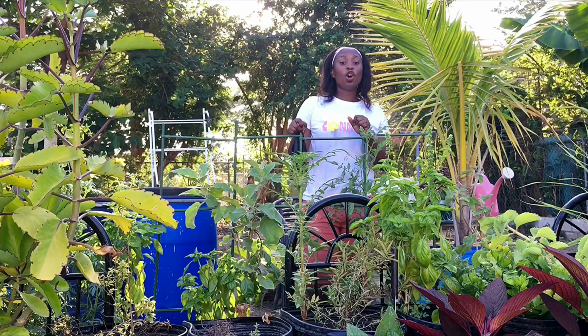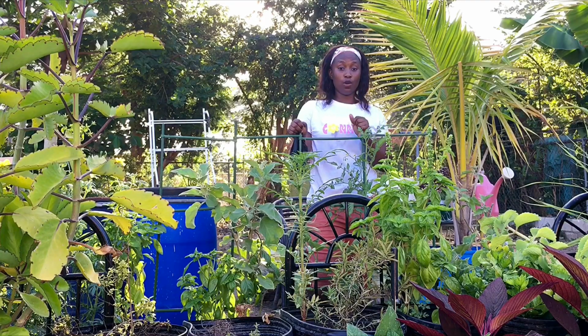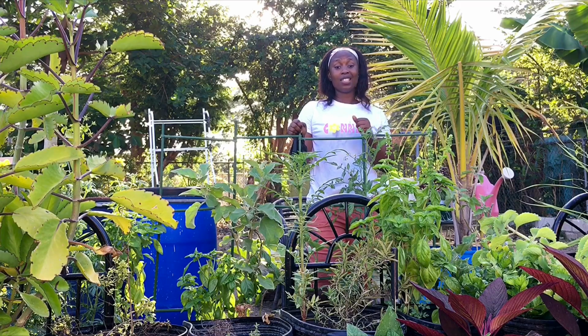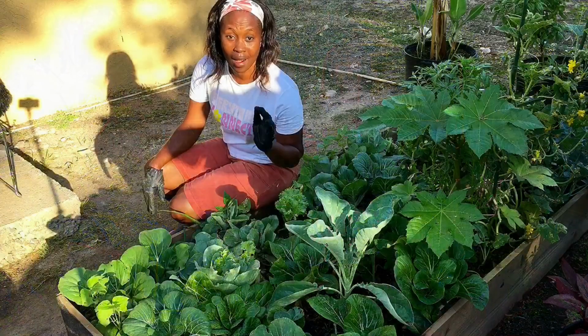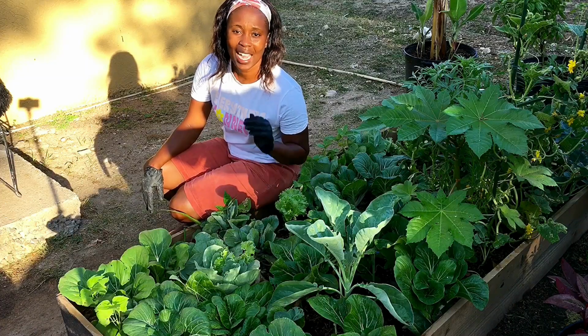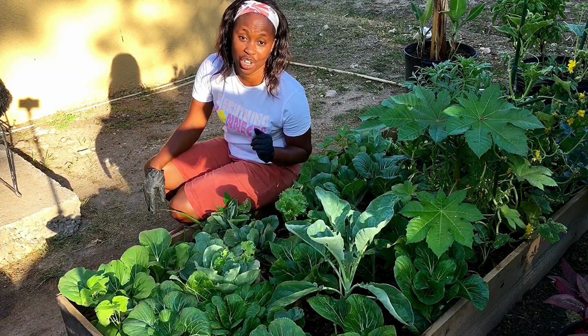The number one thing you could possibly do to limit pests in your garden is check your plants regularly. When it is detected early enough, you can get rid of it. When it is far gone, it is hard to fight it off. So it's important that you get rid of decaying leaves in your garden.